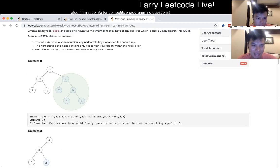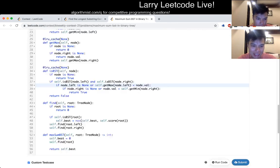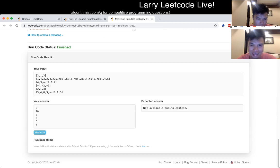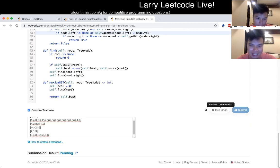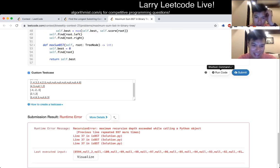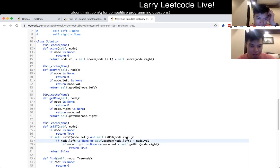So I got the right answers. I was like, okay, is that good enough? And then I just wanted to double check to see if I cached everything, and it looks as good as it's going to get. So I submit and get a stack phase error, maximum recursion depth. So I was getting a max recursion depth. Shouldn't have done it with recursion, I guess.